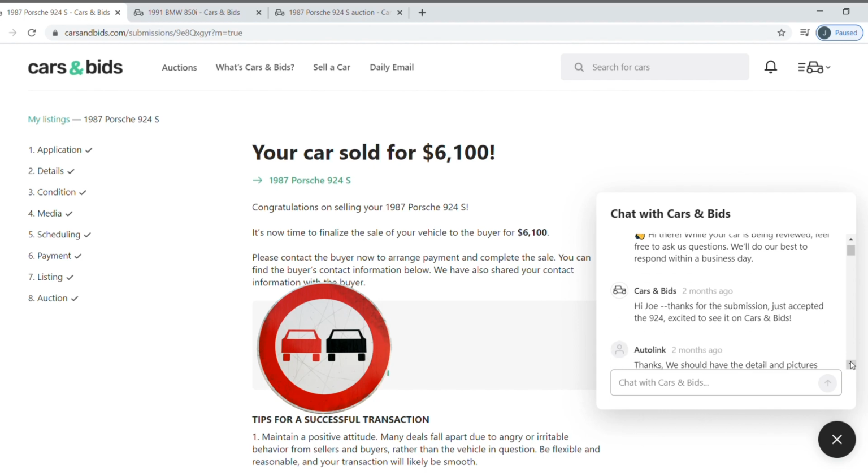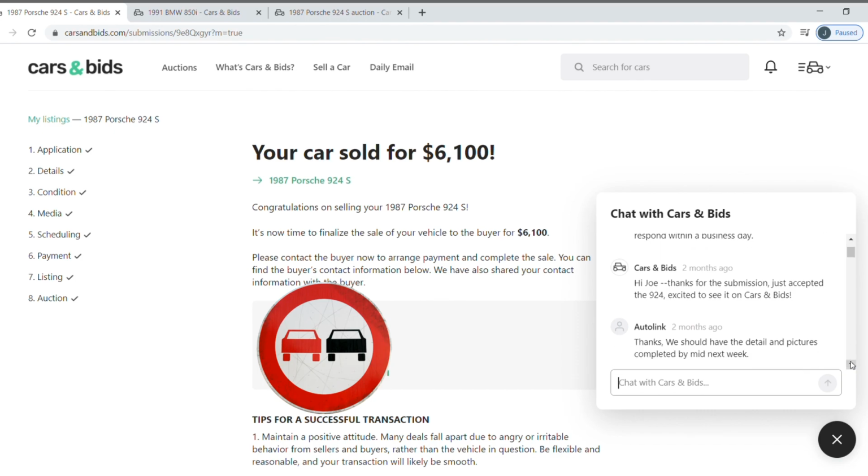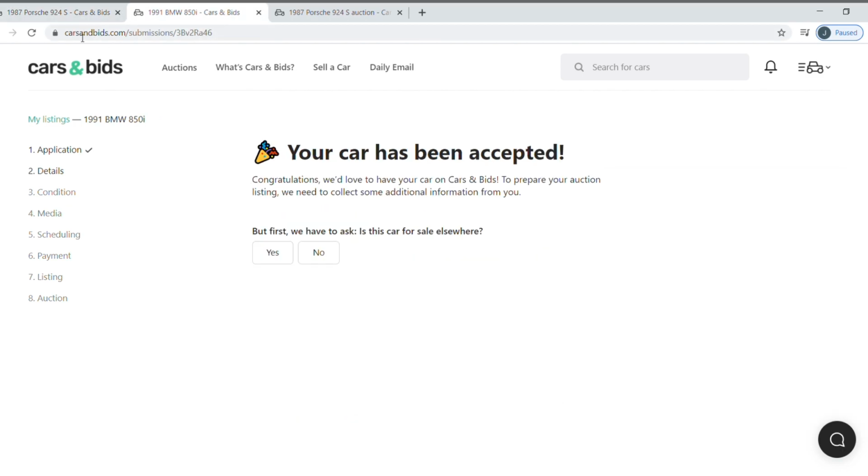And then the next one was just accepted, the 924. So we can communicate. They also email you this too, but I like that it's all in one place right here. So then we communicated back and forth. Once it's accepted, you can go further in the application process. We have another one in progress that'll be up probably in the next few weeks, a '91 BMW 850.